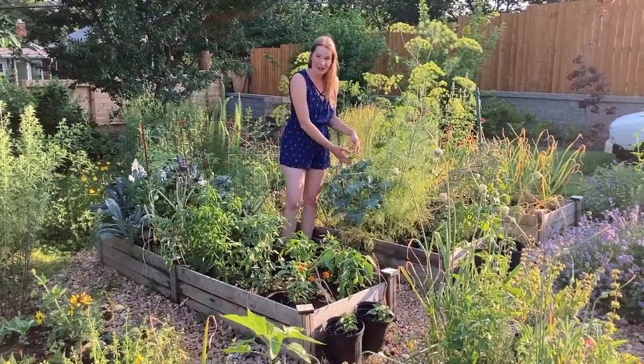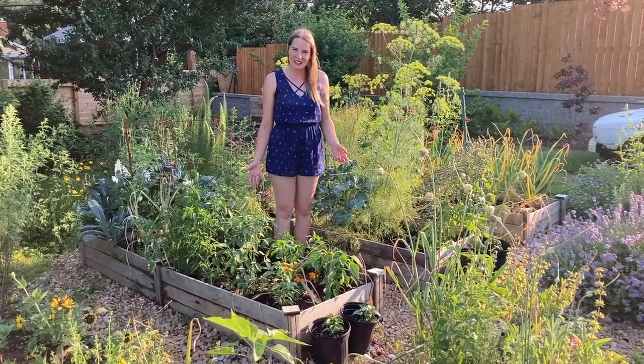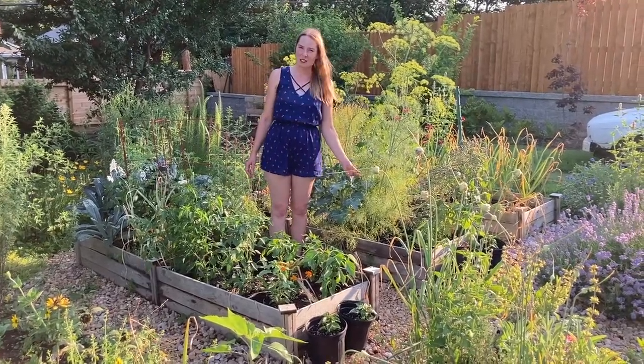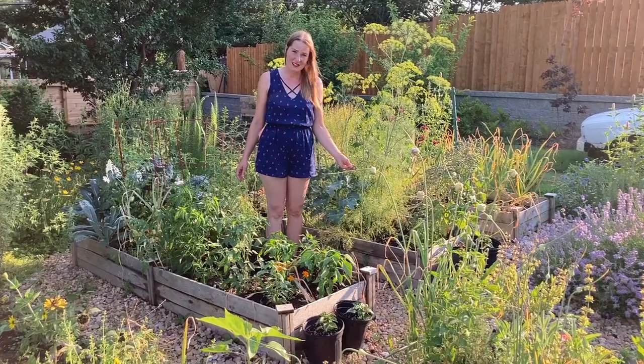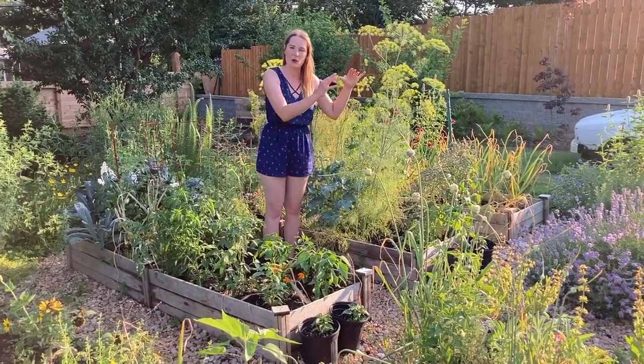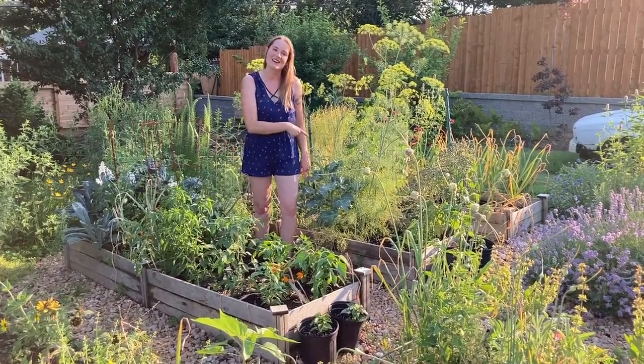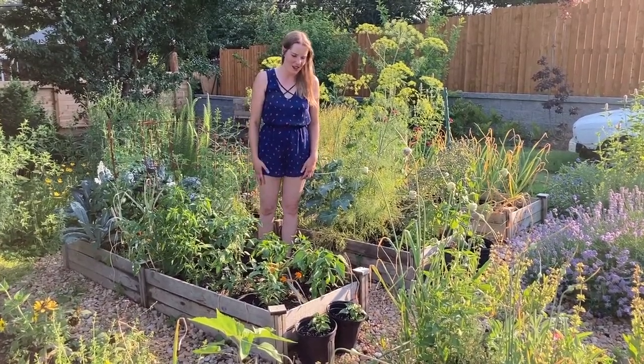I've got broccoli planted, and then next to it I have some dill. And the reason I did that is because the dill, the smell of it is a deterrent for pests, but also when it blooms, it invites in all these predatory wasps, so they can help keep pest control on my broccoli. So they're helping me out in this.